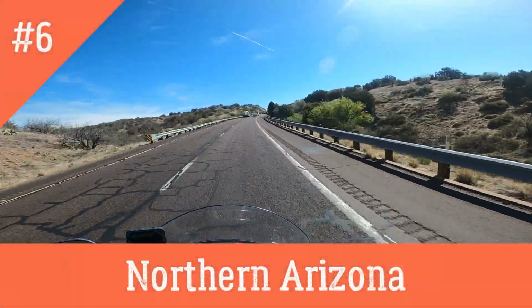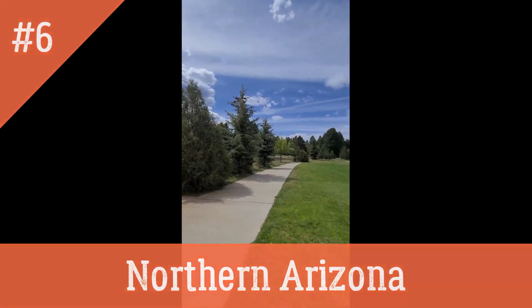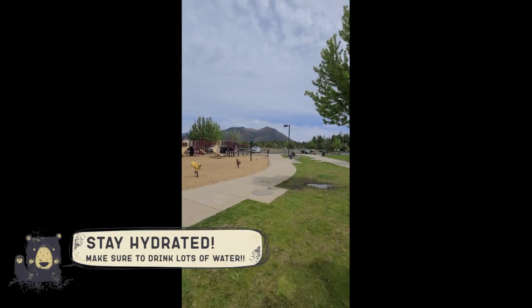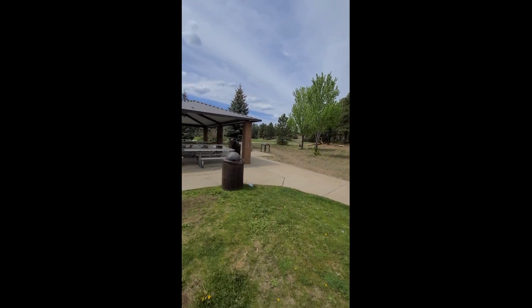Number 6. Northern Arizona. At higher altitudes, the temperature in northern Arizona is about 20 degrees cooler on average, making parks and hiking more bearable. It's definitely a great place to visit when temperatures start heating up.